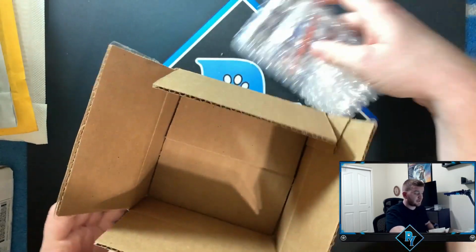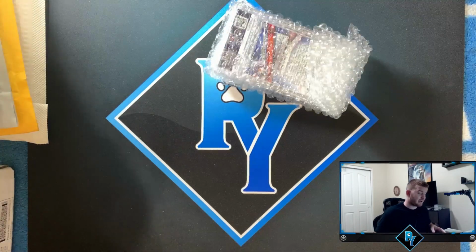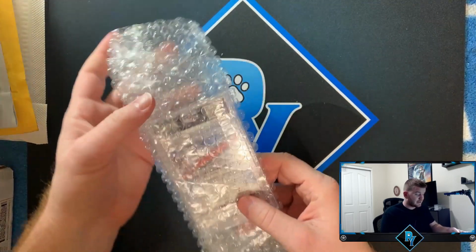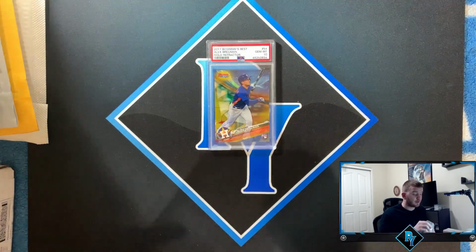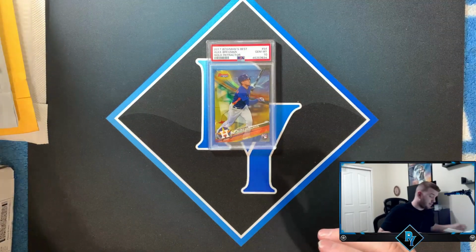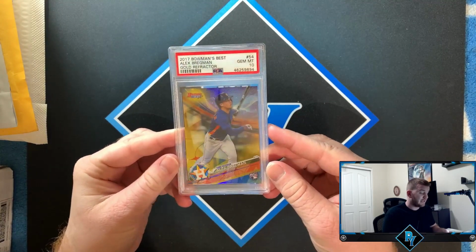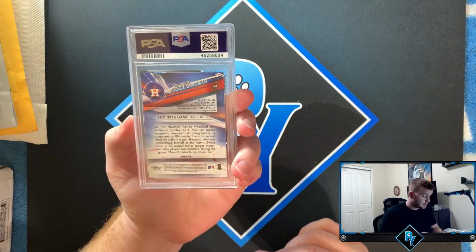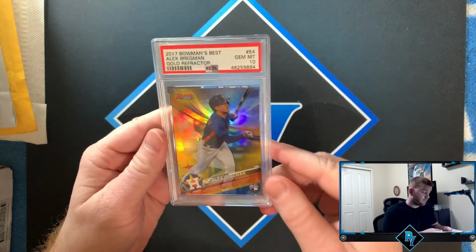Okay, so this is a card that I'm extremely excited about as well. This is probably a card that I'm second most excited about in this mail day. So I guess I should have saved this one, but again, I had no idea it was in this. I actually made a flip, and I will talk about that flip in my next flipping video, but it paid for this card and more. So this is 2017 Bowman's Best Alex Bregman PSA 10 Gold Refractor. It's numbered to 50, 24 of 50. Very, very happy about this card.